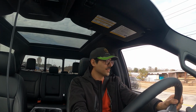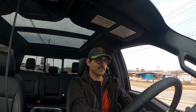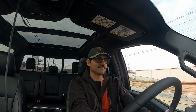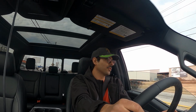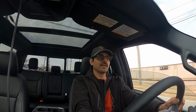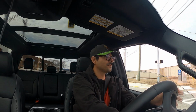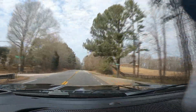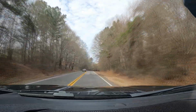At the light, turn left onto Horton Street. It's best not to keep it at a steady RPM. I'm really loving that heads-up display. So with the high-tech package, that was the way to get the heads-up display. Even though this one's a Lariat, it does have the packages that you could get in, like a Platinum and the King Ranch.